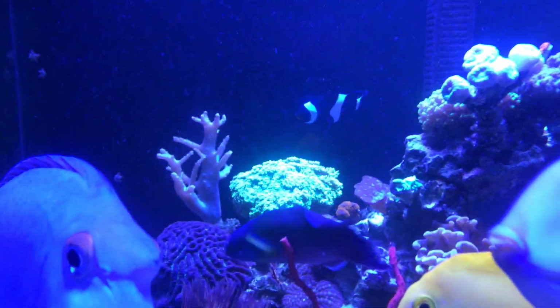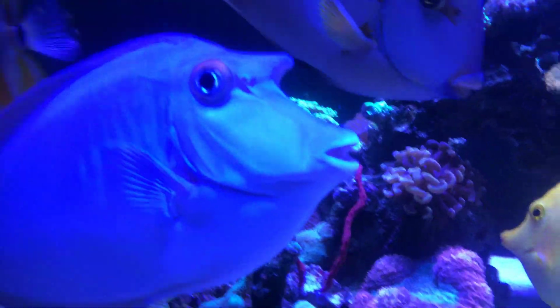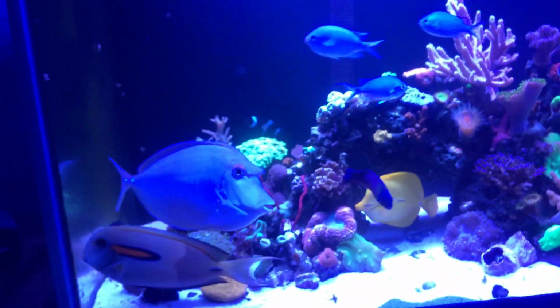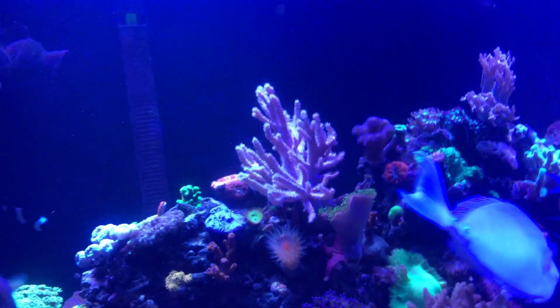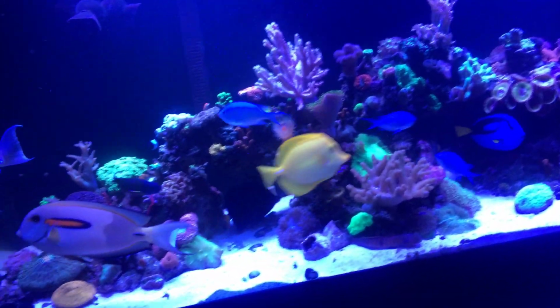My fish are doing awesome. If it was just my reef only, it would be so much easier to take care of. But who wants a reef without fish? I do. When I got them, they were the size of these chromis, and these chromis were only half an inch. I got these because I wanted a schooling fish, and the light blue, nice.